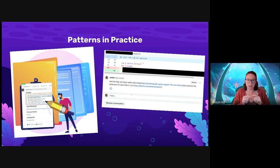So when you're using the git blame extension on VS Code, or whatever your coding environment of choice is, you can go back to this PR and see, okay, this is why we chose the file extension that we did.